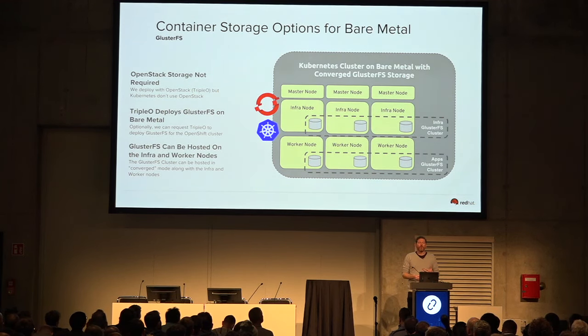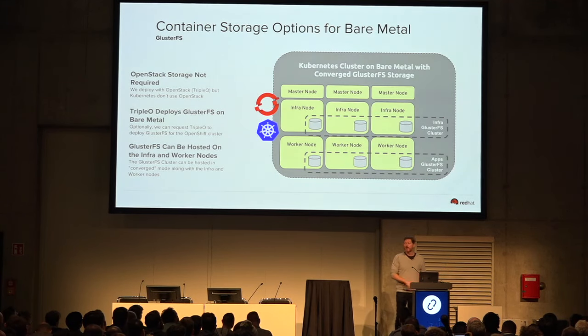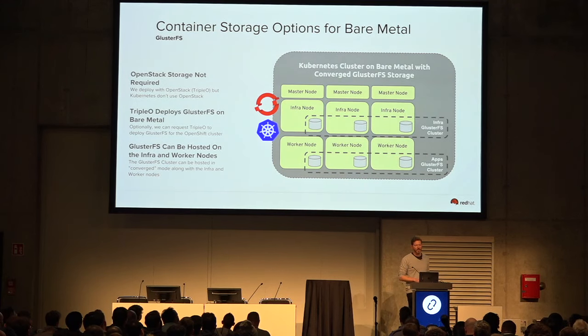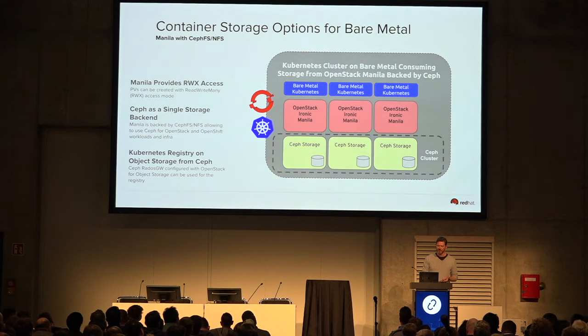Now, what people who have a lot of experience with this tell us is, I would rather have the GlusterFS separate, for performance reasons on the one hand, and maybe I'm using this GlusterFS for something else, and I may be putting load from other services besides Kubernetes. Well, you're free to choose your topology here, but to get you started, you can do this. So this is one of the options that we have.